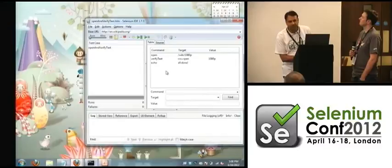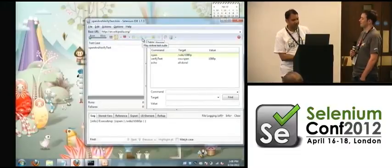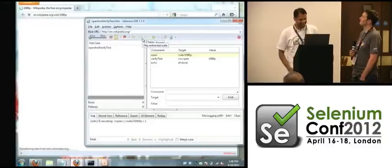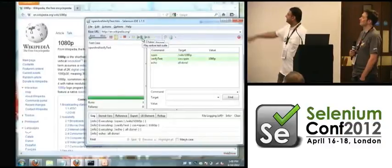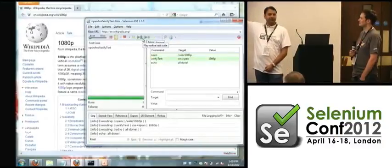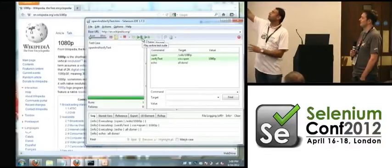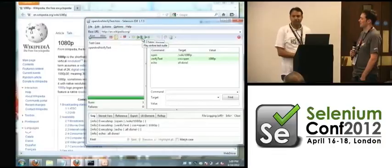The simplest test, you know, I'm just going to open a page and verify one small thing. In this case, it's Wikipedia. I'm going to run it. Work, work, work. Key thing, it's WebDriver. It's opened a new browser and it's all testing and it all works. Are you impressed? Thank you.